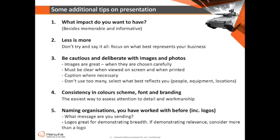Consistency in colours, font and branding. Again, this reflects on your business. If you've got lots of different colours or mismatched fonts, then we're going to say, oh, attention to detail, maybe not great. Is that the message you want to send? Similarly, mismatched colours or colours that conflict with your branding might just not be aesthetically pleasing. And so when you're looking at lots of them, where do your eyes go? You always go to the pretty one. Sorry, not a technical background. Always the pretty one.